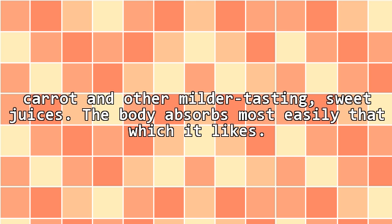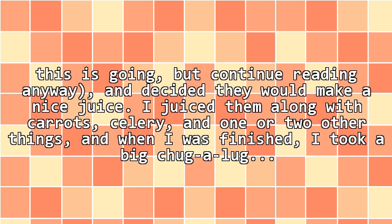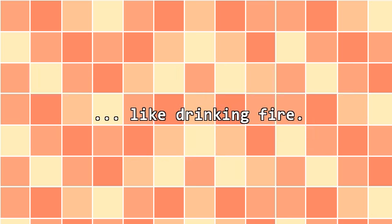Many vegetables have a constellation of benefits. Just be careful in some cases. Green, red and yellow bell peppers contain iron and silicon, which is good for the skin, and a few other varieties of peppers have their value. I found these exotic, funny looking green peppers. Okay, you know where this is going, but continue reading anyway. I decided they would make a nice juice. I juiced them along with carrots, celery and one or two other things, and when I was finished, I took a big chug-a-lug. Like drinking fire. One of my friends was ribbing me from then on about getting funny looking green peppers.